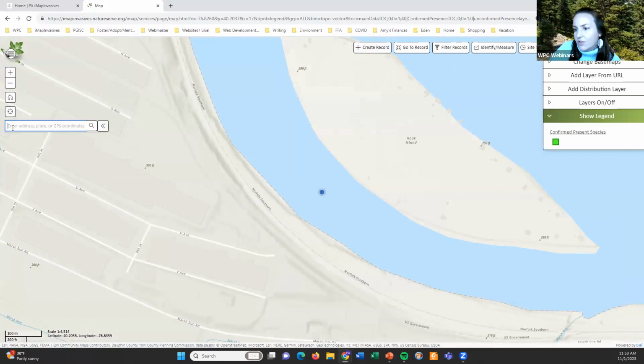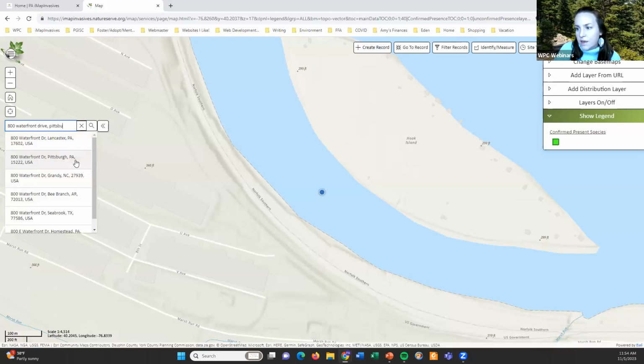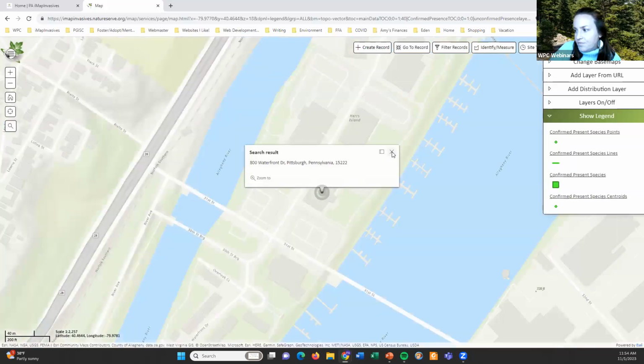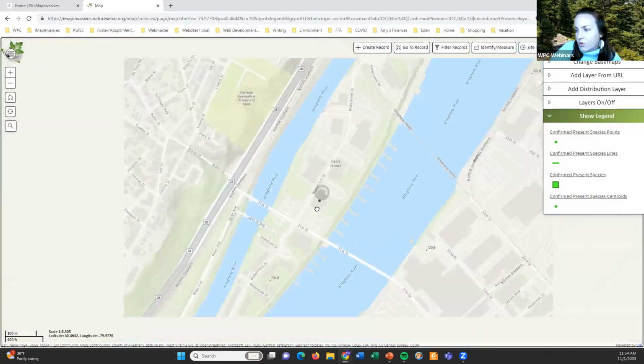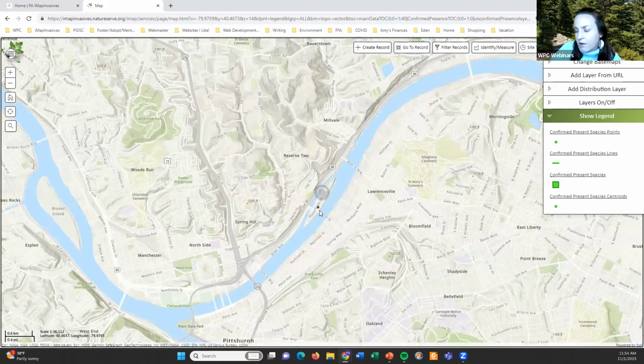And then we do have the ability to quickly find a particular place that you may be interested in, such as an address or a place name or GPS coordinates. So I can type in the address of our office in Pittsburgh, and that will take me right to Hers Island, which is just outside of the Pittsburgh area. So it will take you right there.